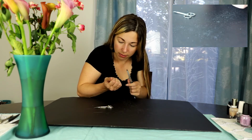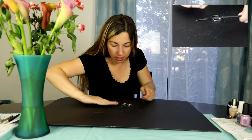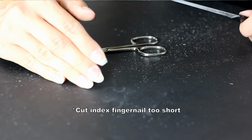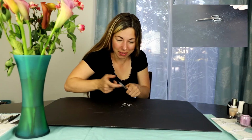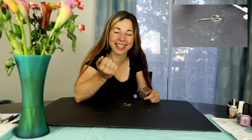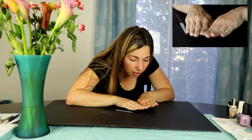But now this finger is not the same. Oh my goodness. Oh my god, I cut it in such a weird way. This is probably why this is not recommended to do it this way, but this is how I do it. It's not bad. It works. Are they all even?